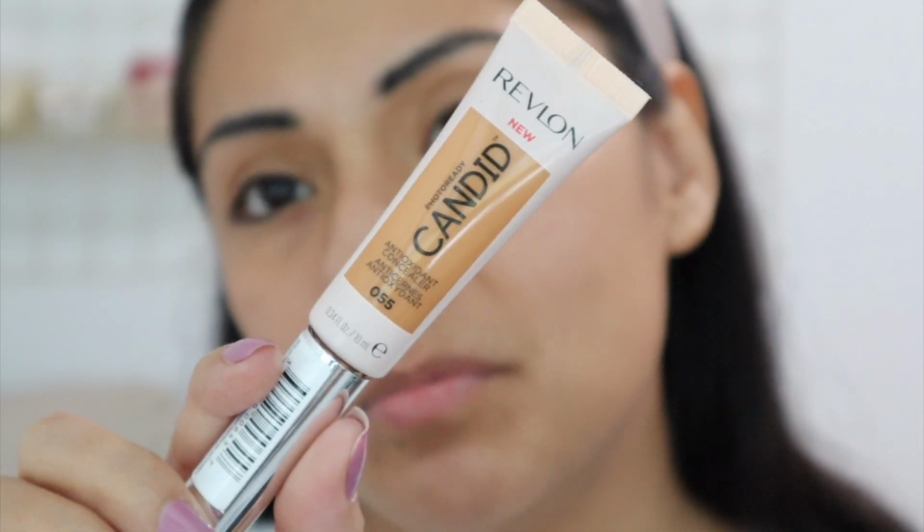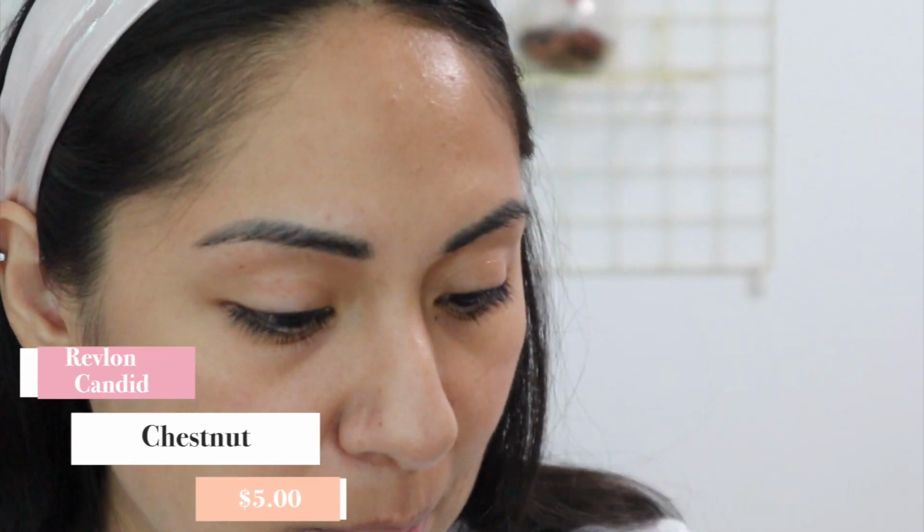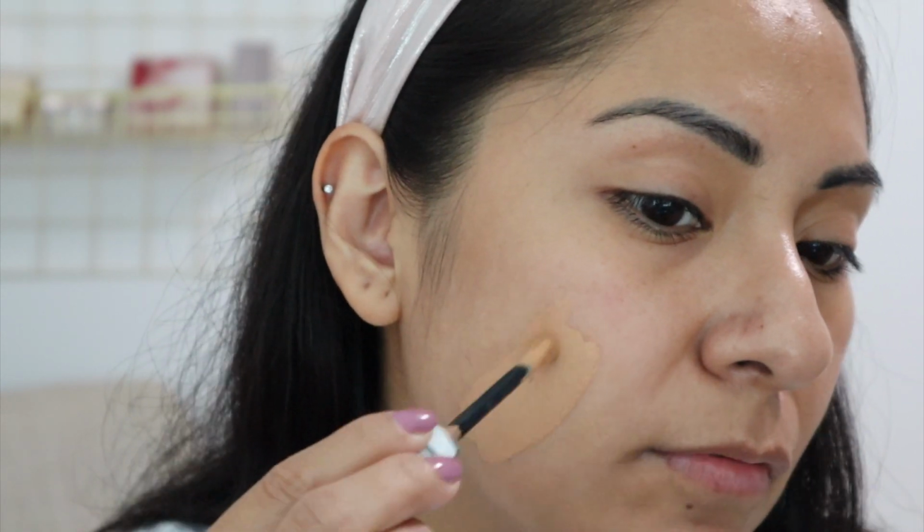All right, next up is the Revlon Candid Concealer. This concealer is one of my favorites. This one is in the shade Chestnut. I actually enjoy this concealer a lot. For under the eyes is what I mainly use it for. And it works really nice. Maybe at the end of the video, I'll show you guys what I mean by setting with something darker.